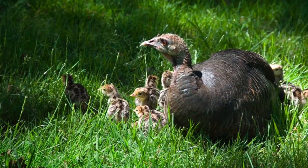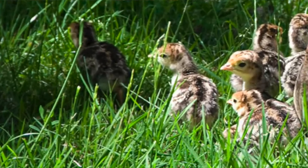So far we've talked about toms, jakes, and hens. We're also going to be discussing jennies. So a jenny is a young female turkey, similar to a hen. So just like the jake is the young male turkey, the jenny is the young female turkey. And then lastly, the 5th one we're going to be discussing is the poult. So the poult are the small chicks, so the young of the turkeys.